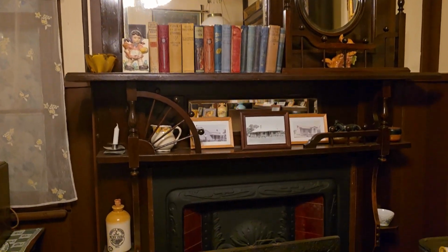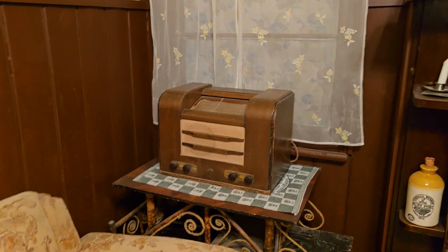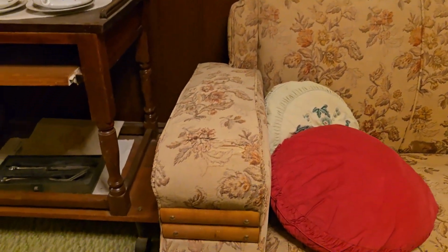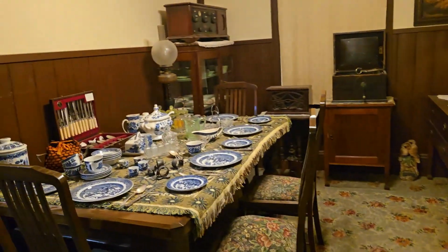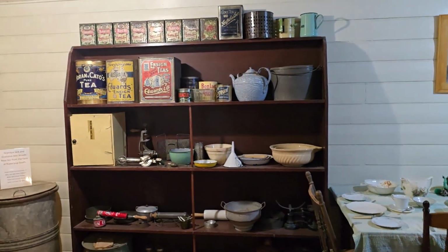Actually, that's an overmantel over the fireplace. Nice fireplace there. Old radio. The radio is not 1910s. And the couch, quite Art Deco, so that's more 1940s as well. It's pretty hard to get a house genuine to 1910 because there's not a lot of older stuff around.